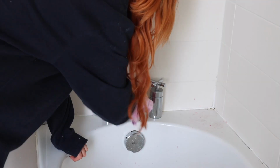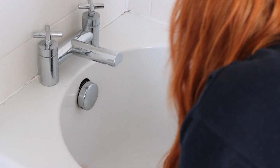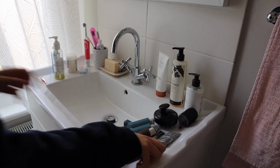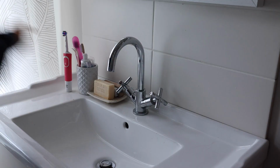I'm really pleased. These work incredibly well. I would say that the pink one got a little bit chunky, but I think that might be because I didn't dilute it properly with hot enough water. I don't know. Anyway, all I had to do was tidy up the toilet and the sink, and I'm gonna leave you with the rest of this montage.